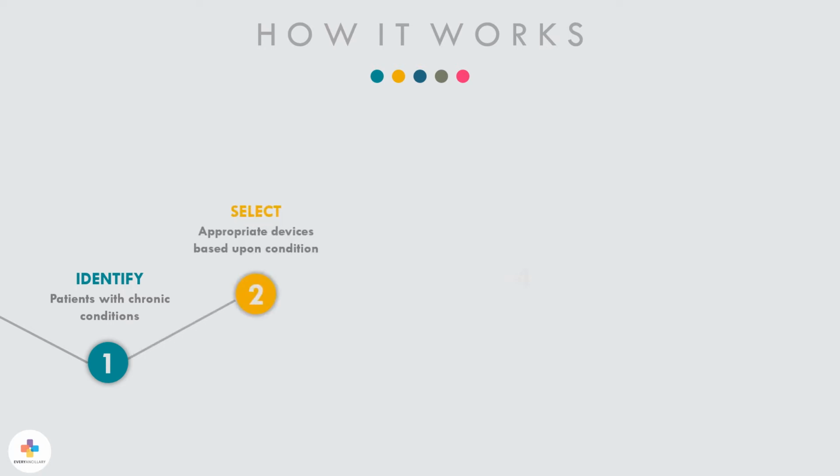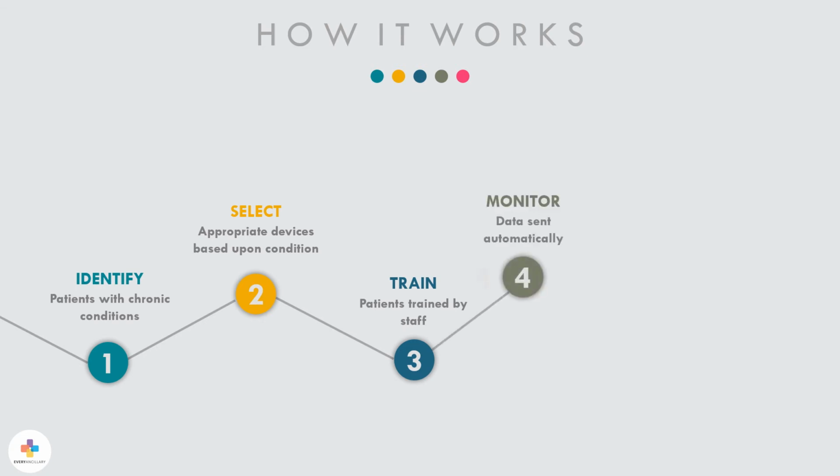Here's how the program works. First, you'll identify patients within your practice who suffer from chronic conditions, particularly if they're uncontrolled. You select the appropriate medical devices to monitor that patient's chronic conditions. For example, a patient with diabetes may get a glucometer, or a hypertensive patient may get a blood pressure cuff. Your staff will train the patient on how to use the device. The devices automatically send patient data through our software so you and your staff can monitor.